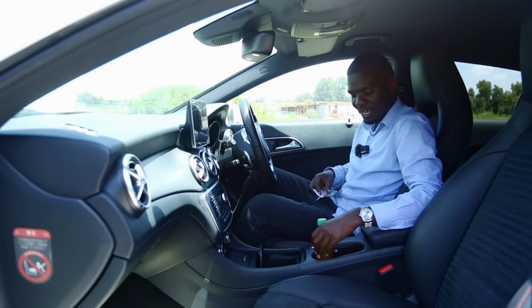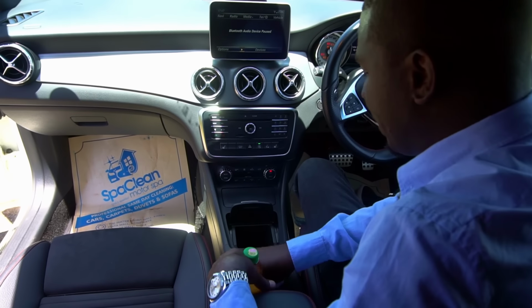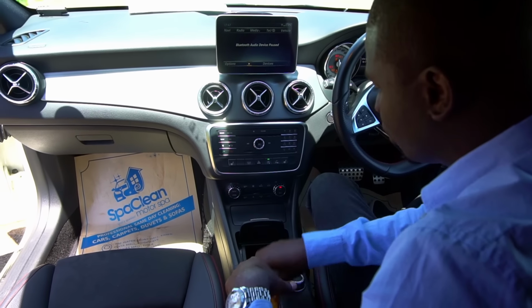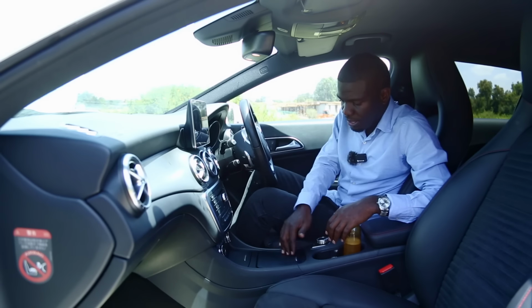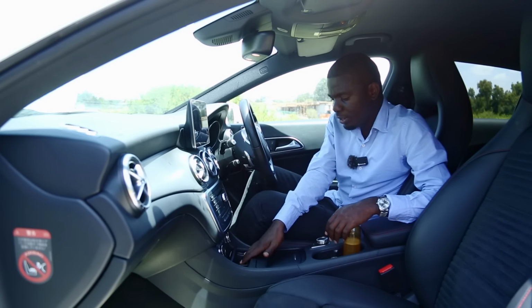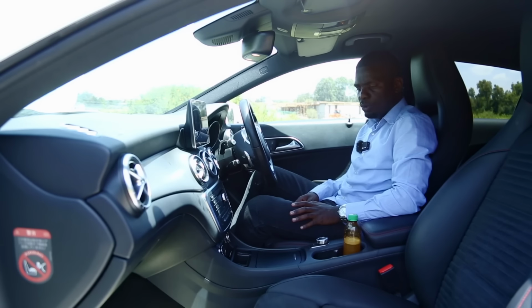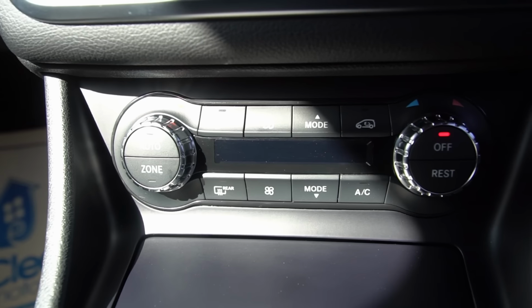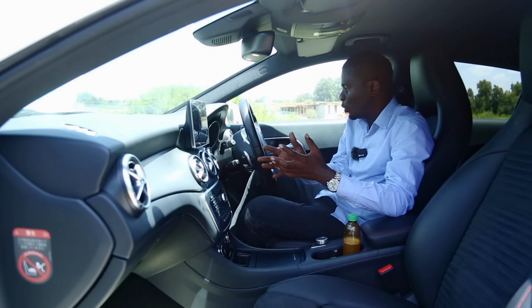You have your cup holders here again. I don't know whether they are too small, but I know there's an extension of a cup holder you can pull out here that hangs out for both passenger and driver. There you go. Another storage there, your auxiliary port, nothing else. Your dual climate controls, you have them there. Everything here is an A-Class, so there's nothing much to talk about.